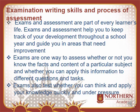Exams are one way to assess whether or not you know the facts and content of a particular subject and whether you can apply this information to different questions and tasks. They are not there to punish you. Exams also test whether you can think and apply your knowledge quickly and under pressure. That's why we give you a time limit.